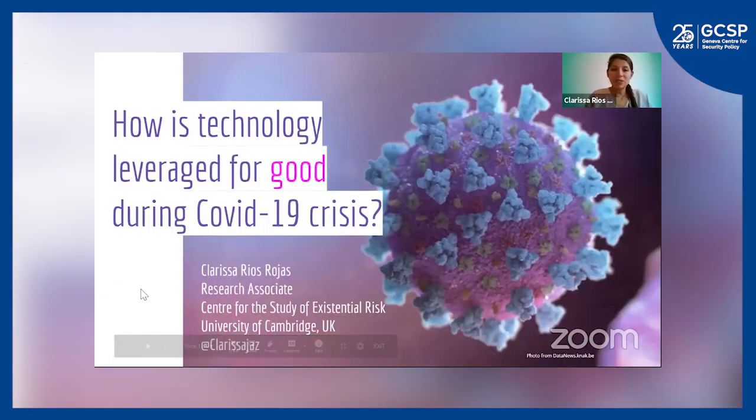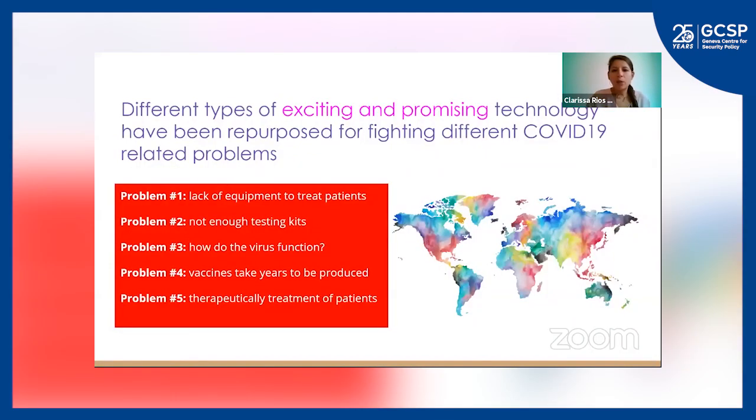Much for the invitation. My presentation is going to be focused on how technology is being used for good in the health sector. And what I want to start saying is that it's not that new technology has emerged, but exciting and promising technology has been repurposed for fighting COVID-19. During this presentation, I'm going to be talking about 5 different problems and how technology is fitting into helping with it.